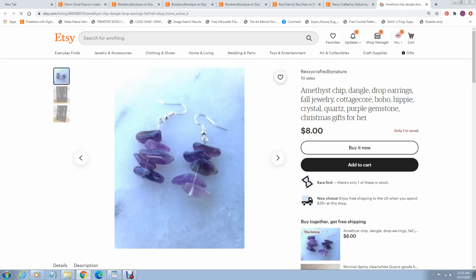So, let's go look at a listing. Okay, this is what I'm talking about. This is what I see the most often that people do wrong. Look at this title. This is the old way years ago of doing an Etsy title. Notice how it's just crammed with keywords. It doesn't make sense. It kind of looks like spam, and this is why Google hates it. Google will kick you out for using titles like this.